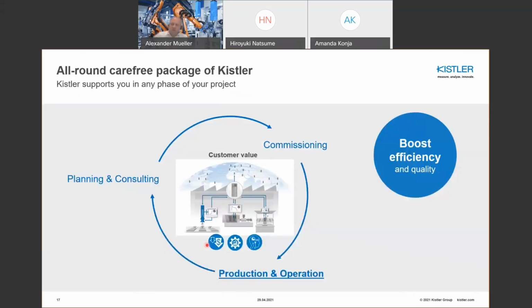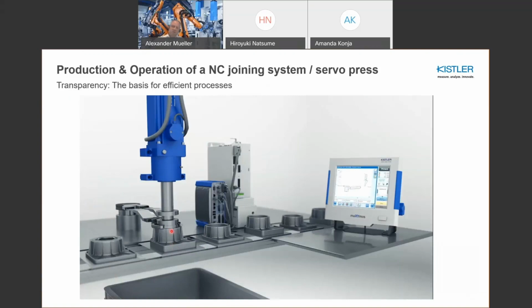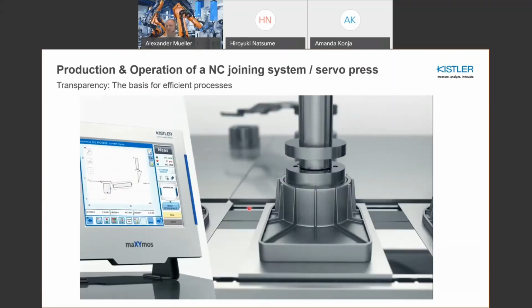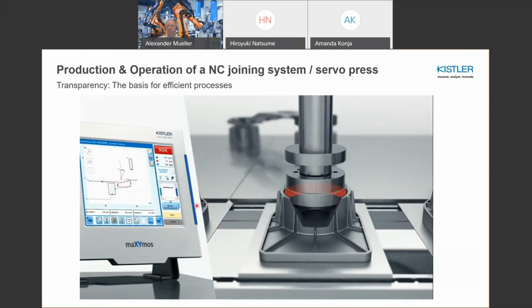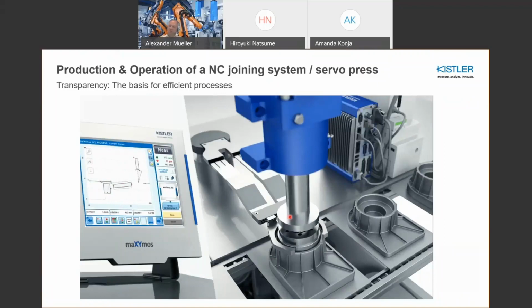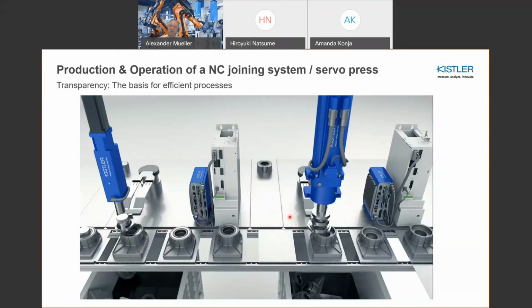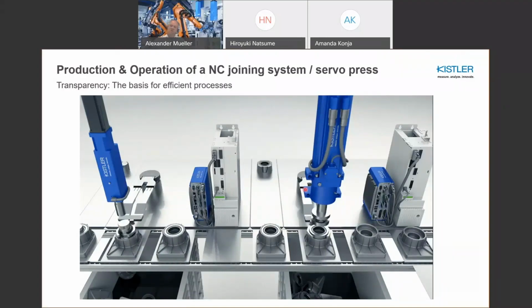Okay, now we have done the commissioning. The next step is production and operation. Typically, if you have installed a joining module, we press in, for example, any kind of bearings in the housing. For sure, our system guarantees that if you press it in, you are in the right position and you have the right force. If something happens and a part is not in tolerance, we find it out. We know that part is not okay, and you can decide what you want to do with that kind of part. That's the way our systems work and are in operation.